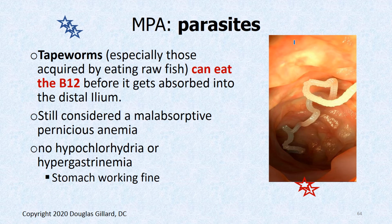What about a tapeworm? Parasites. Tapeworms love B12. It's like candy to them. They can steal all your vitamin B12, that nasty-looking thing. You get a B12 deficiency and megaloblastic anemia, but all your lab findings, your stomach juice findings, will be fine because there's nothing wrong with any of the machinery. You'll secrete acid normally, intrinsic factor normal, everything's normal. But the intrinsic factor and B12 get eaten by this parasite.